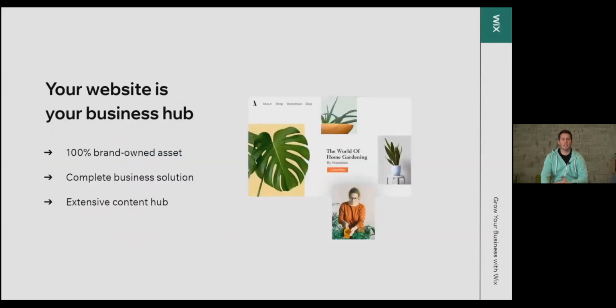Your website is your main hub. 100% of the brand is owned within your website. You need to make sure that you have a business with a complete website solution, being adaptive and adding more tools as your business grows, and making sure that all your contacts, content, and relationships are in one place.